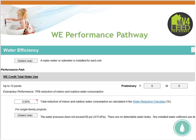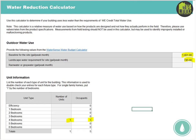there is another tab, if you have access to the V4 checklist, the water reduction tab. You can see I went through and filled out some of the numbers that you'll be able to access that you would have seen on the handout, derived out of the WaterSense budget tool. You can enter in your baseline for the site and then your landscape water requirements for the peak. This is also cool because if you have rain or gray water calculations, those can be inputted right there. And then you're going to be filling out, in this case, a single family four-bedroom home, so it just estimates how many occupants you have. That doesn't mean you'll have that many. It's just an estimation based on what's in the house as far as bedrooms go.